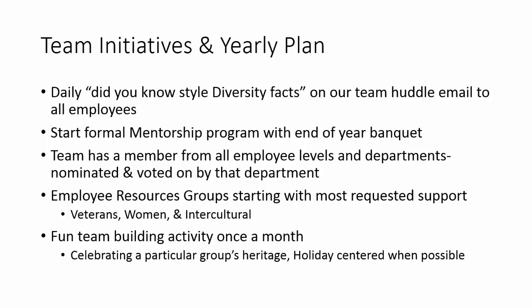The third one is basically driving to our team formation. We've decided that in researching our best practices, having a cross-functional team is best. So we want to have a team member from all employee levels and departments. And instead of saying we want a particular role from a particular department, we were going to leave it up to the department to nominate and vote on a delegate, if you will, from that department.